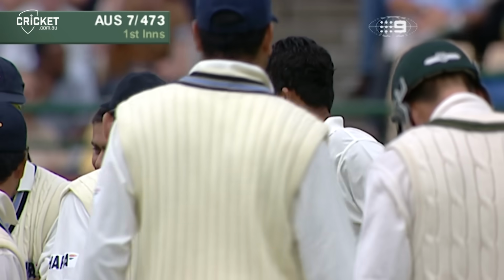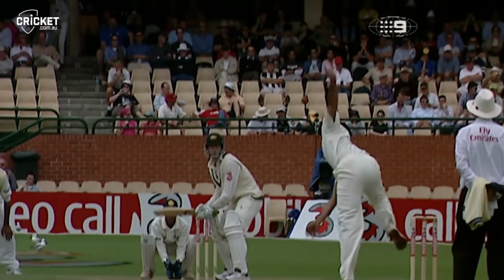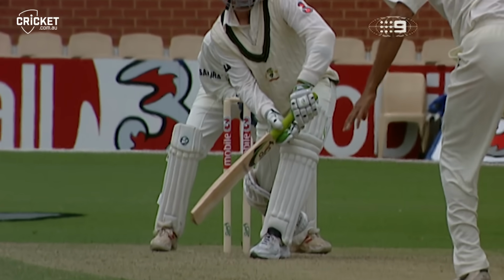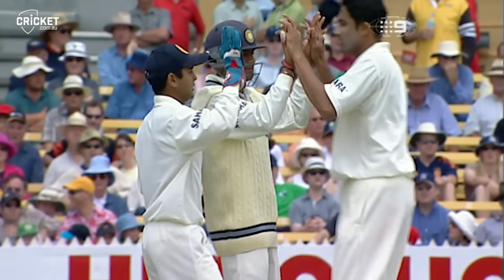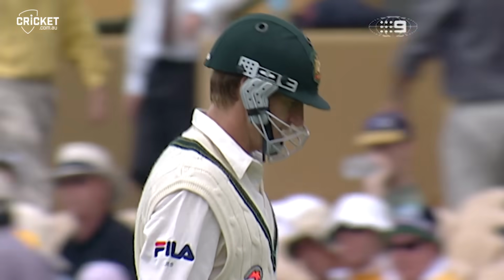That just looked as if it bounced a little bit more than Bichel expected, and he was out caught at forward short leg. Obviously a googly. Yes, he didn't pick the previous wrong un, and a big, thick edge onto the pad, and a very comfortable catch for Chopra. The bowler didn't even bother with an appeal. He felt it was so obvious, but the batsman did wait and make the umpire put the finger up.